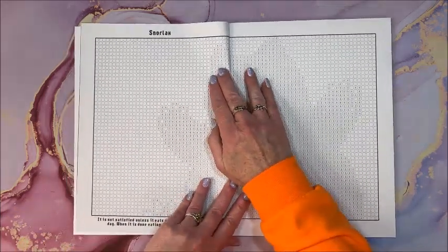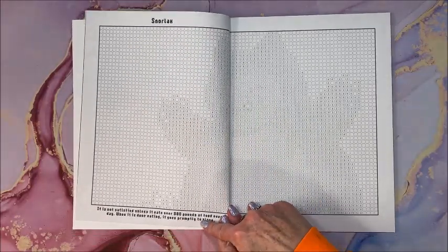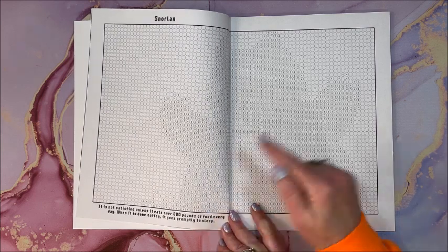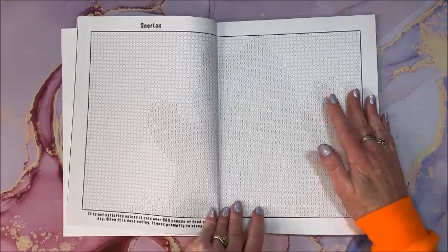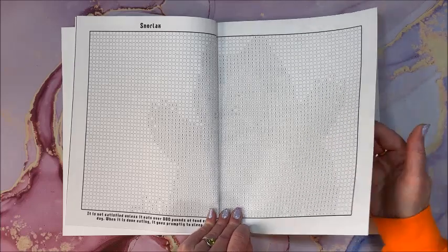This one is called Snortin'. And then there's kind of a clue down here. It is not satisfied unless it eats over 800 pounds of food every day. When it is done eating, it goes promptly to sleep. 880 pounds of food. Wow. That's a lot of food. I wouldn't want to pay that grocery bill.